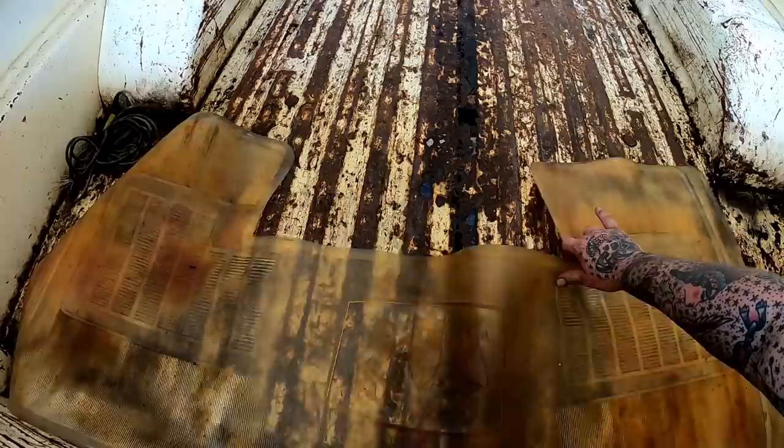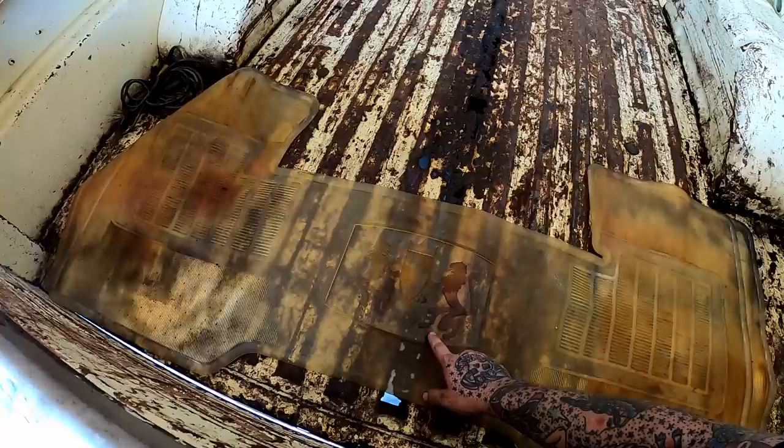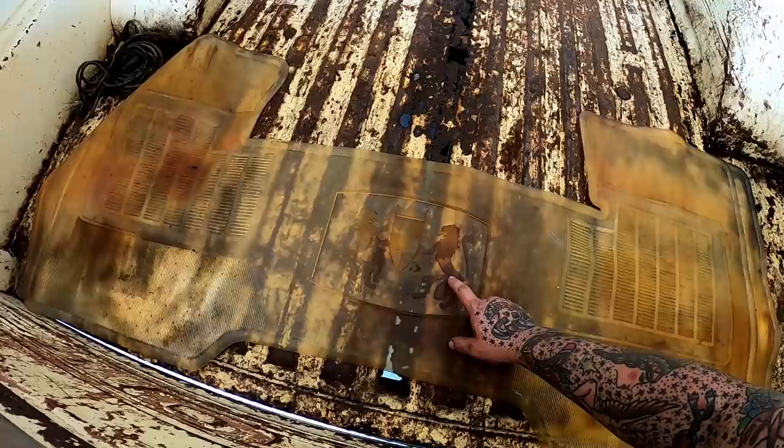And I didn't put it back in, but I did clean up the floor mat that has the dual lions on it. Unless you want to call it gargoyles like me. Is it gargoyles or lions? Gargoyle sounds more ferocious. Most folks don't know it, but the type F for the trans fluid stands for ferocious.